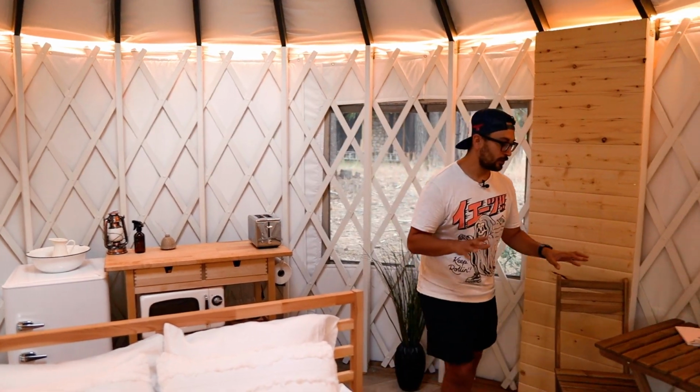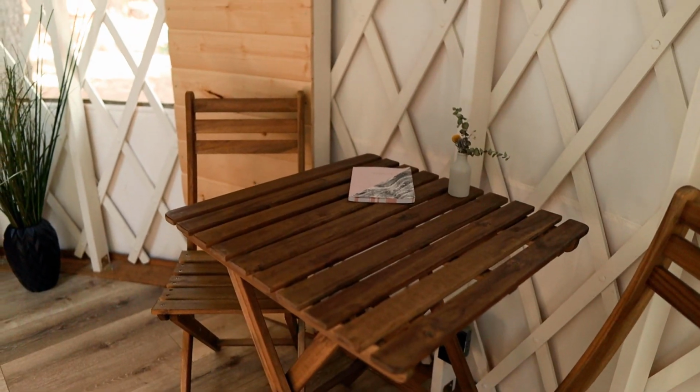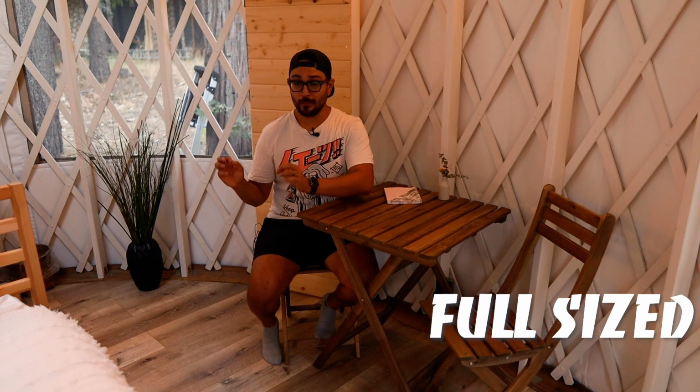So you have your teak table right here. This is where you're going to sit down and eat your meals. Two chairs here because this is really meant for two people. The bed is a full-size bed. Me and my cameraman, Ryan, good man, we're going to be cuddling up in this bed right here. Things are going to get a little weird, but that's okay. This yurt is meant for two people. You don't really need more space than this.